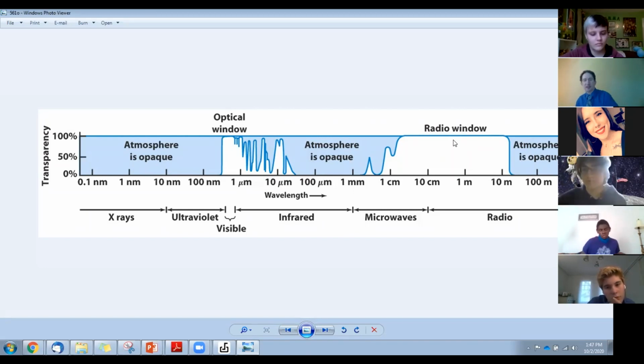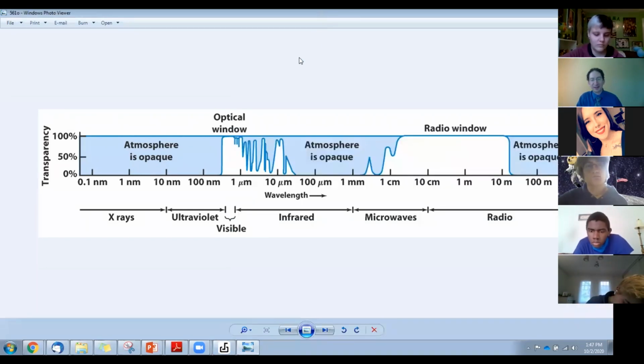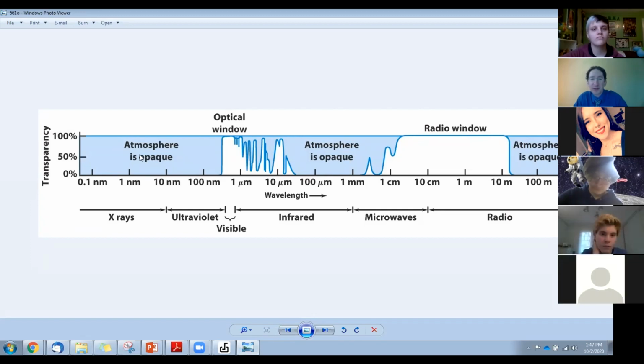So let's pull up the doc cam as well. I'll describe and then I'll write it down. So here you see the optical window, and as we move off into the ultraviolet and the X-rays, nothing makes it through. And that's good because ultraviolet and X-rays, gamma rays, they can damage our skin, give you a sunburn, and if a lot of the higher energy stuff makes it through, you'll get cancer. So it's good that it doesn't make it through. It's blocked by the ozone.